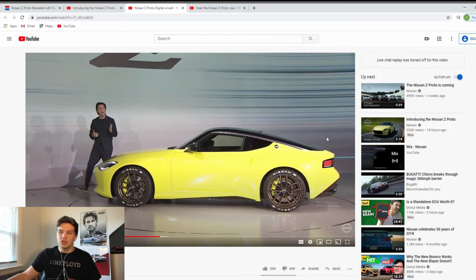We're not really going to know that until they're actually on the road and driving, but I'm really, really liking what I'm seeing. And the side profile is very, very reminiscent of the 240 and the 280. Again, if you don't like it, it is what it is.